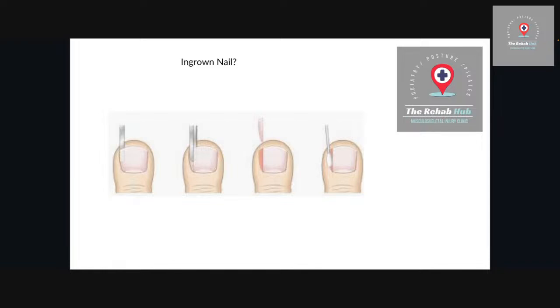So in this particular image here, this is a partial. You can see what's happening here is we're going down the side. Say, for example, that was the side that was causing the problem. We would go down with our sterile instruments and we would remove the problem. So we're removing that big bit of nail that's sticking into the tissue. Imagine what I spoke about earlier, that big knife sticking into the tissue that is causing the problem in the first place. We are basically removing that.